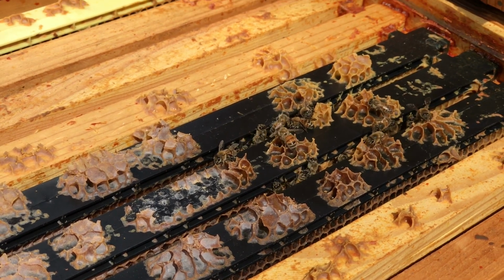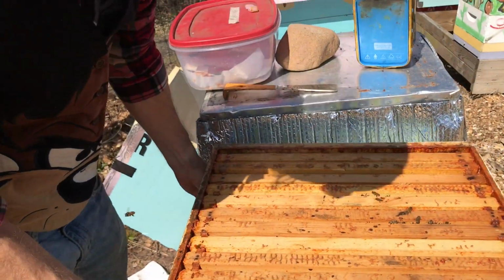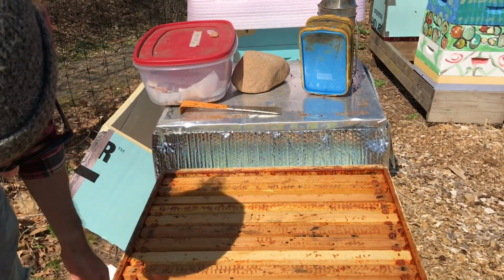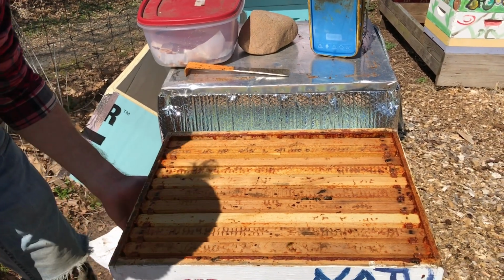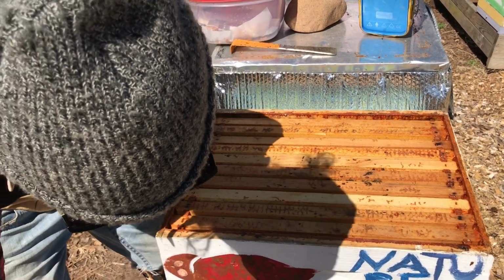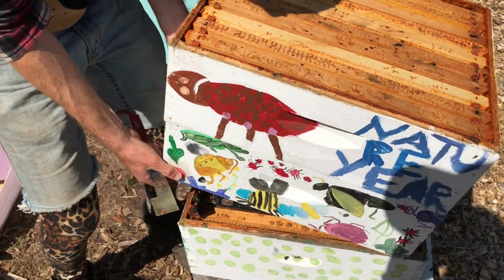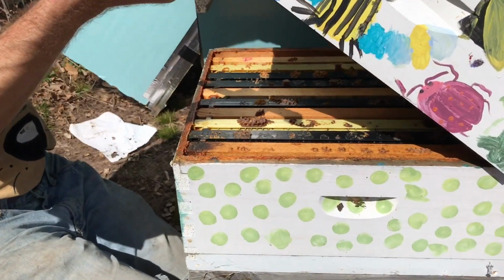So I'm gonna close this up again. We'll look one more box down, but I don't feel super hopeful about them. But who knows? Maybe they'll make it. They've made it this far. They have plenty of food. So as long as it stays warm enough, who knows? Maybe they'll be able to keep their queen laying, and they'll be doing all right. Let's see. Is there anyone down here? No, not really anyone down here.